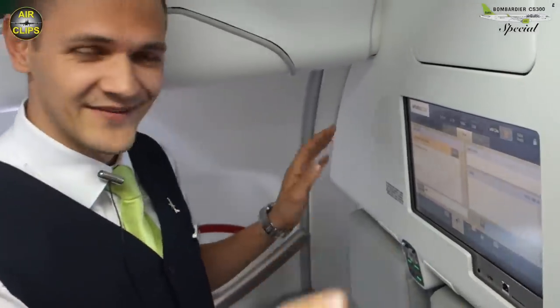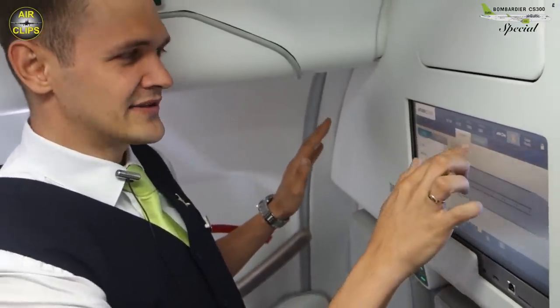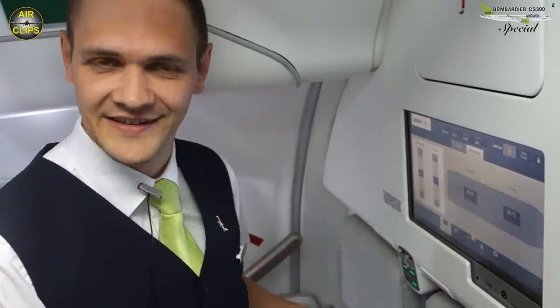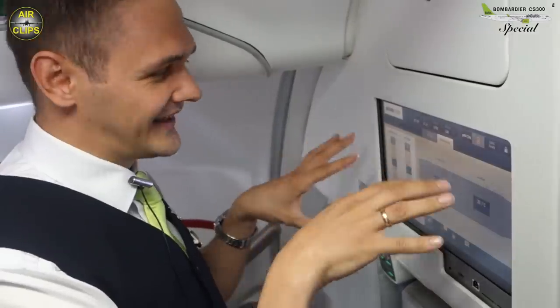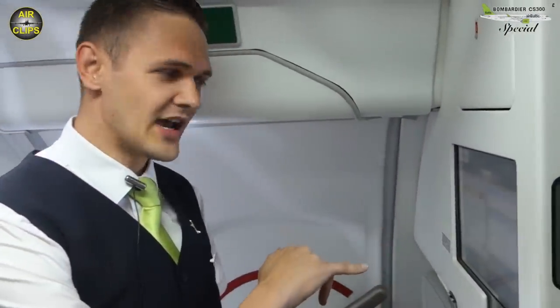A very great thing for a cabin crew to do is adjust and reduce the temperature in the cabin. It's very easy, just press on the system, go to the cabin temperature and reduce or add degrees as much as you need. Another cool thing about this is if, for example, it's a night flight and a passenger falls asleep and his reading light is still on, we can do everything from here, just to switch off his light.